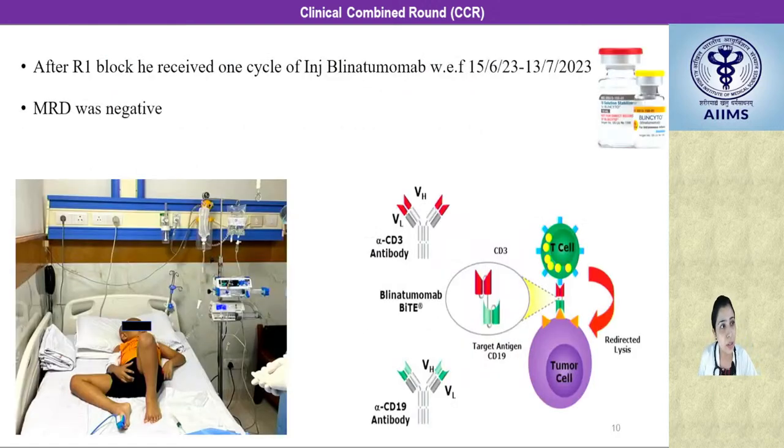So he received his first cycle of blinatumomab in mid June to July, and he was MRD negative. Just for the interest of the audience here, I would like to say a few words about blinatumomab. As I told earlier, it is a monoclonal CD19 antibody. It's basically a bispecific T cell engager, as we can see here in the diagram.